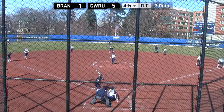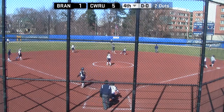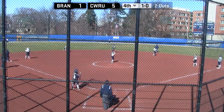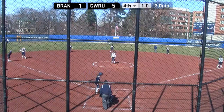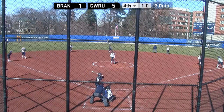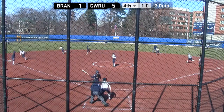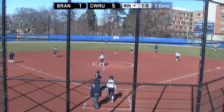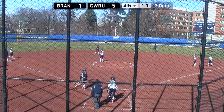First pitch on the way. Fastball below the knees, 1-0. Fouled away. Count goes even at 1-1.